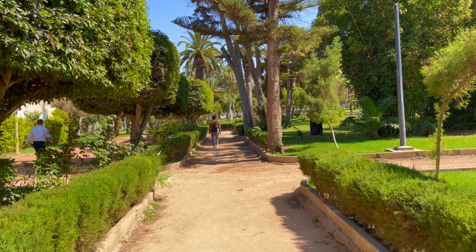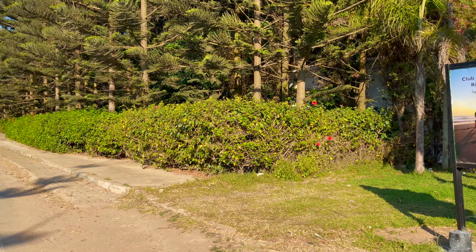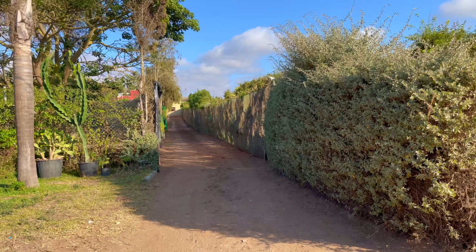A great way to end the day in El Jadida is to go for a horse ride on the Hawziya beach. So we went to Riding Course Hawziya, a recently opened equestrian club by Rashid.